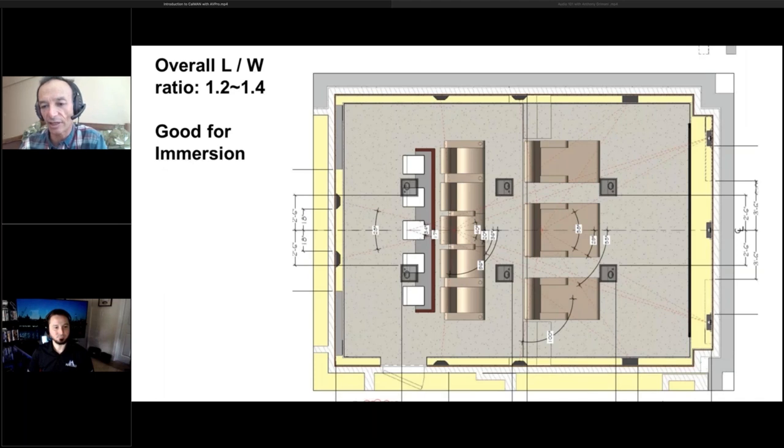Ideally, I found after doing at least one of these theaters, probably about 1,000 formally in the last 20 years, and another 300 or 400 or 500 in the 10 or 15 years before that, that rooms that are generally not square, square is wrong, we'll talk about why later, but rooms that are not too long, that are kind of squarish, somewhere in the length to width ratio of 1.2 to 1.4 are good overall for both sound and picture immersion.